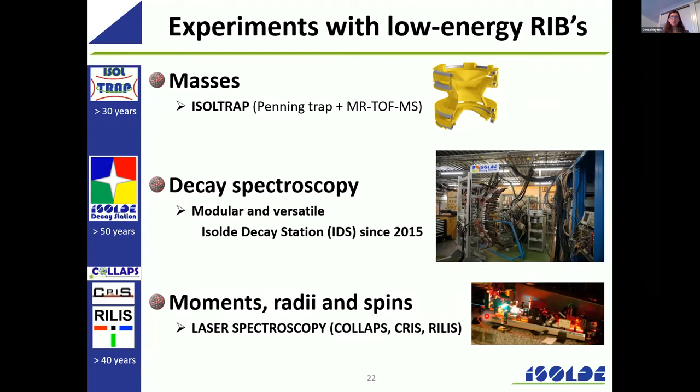We have mass measurements using the Penning trap initially, but recently also an MR-TOF mass spectrometer. We have a dedicated ISOLDE Decay Station, which is maintained and operated by a collaboration since about 2015. It's a very versatile setup with specific detectors for gamma, beta, alpha, and neutron detection. We have several experiments using lasers for laser spectroscopy, both collinear and in the ion source.